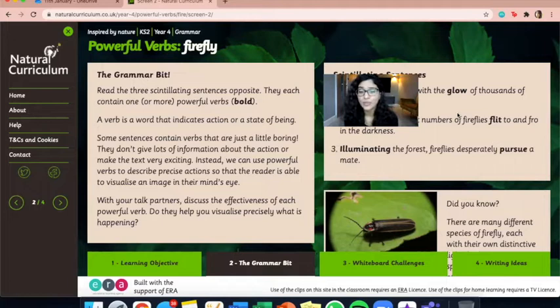So instead, we can use powerful verbs to describe precise actions so that the reader is able to visualize an image in their mind's eye. They're able to really picture it and see it. With your talk partners, discuss the effectiveness of each powerful verb. Do they help you visualize precisely what is happening? Now, unfortunately, we don't have our talk partners with us, so if you'd like to, you can write down your answer and then upload it onto Tapestry for me to see.